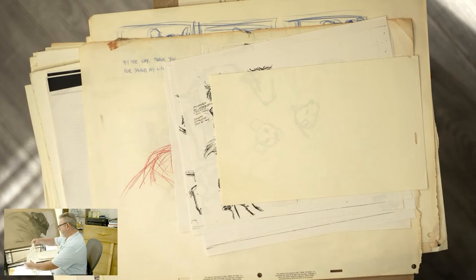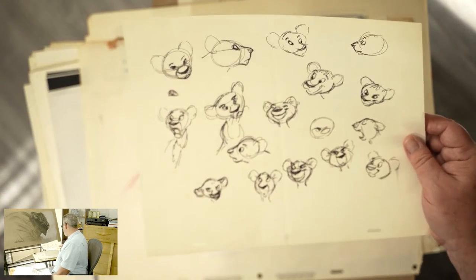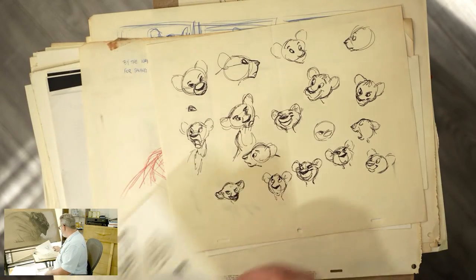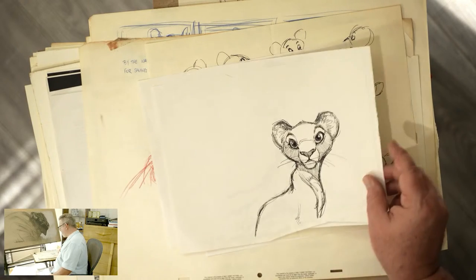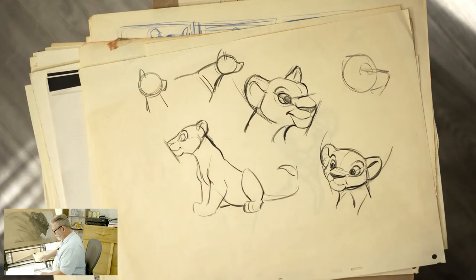So these are some little expression notes I got from Mark Henn. We're back to Nala again. More little sketches. I've got piles and piles of these. It gets old after a while. But these are all little notes to myself.